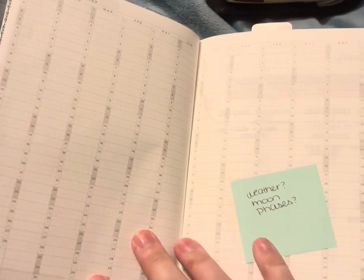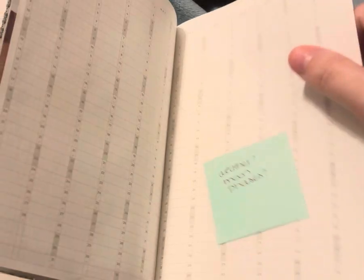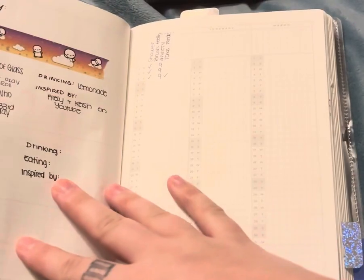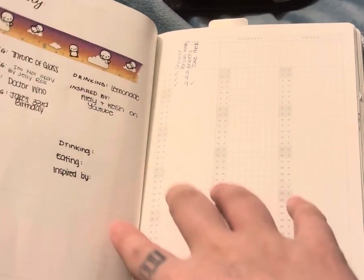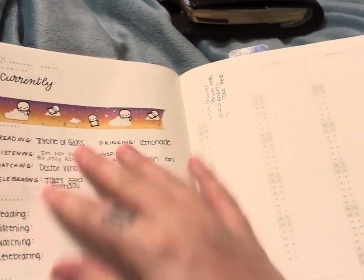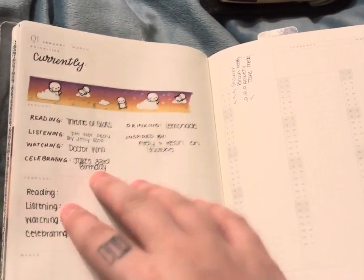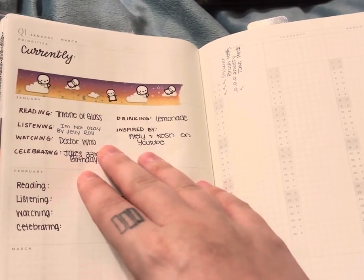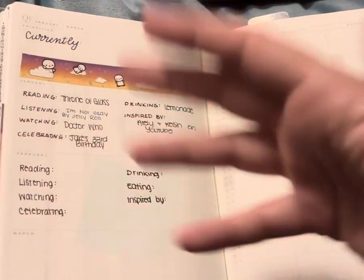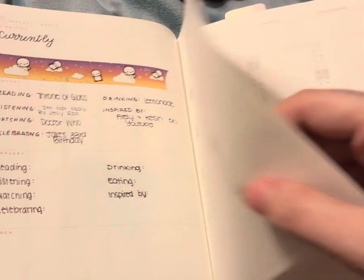This page, I could not figure out what I wanted to do with it. I was like, maybe I'll do the weather, maybe I'll do moon phases. So far, I've done nothing. This also, I can't track this way. I can't figure out how to track this way consistently. It just doesn't really work for me. And I don't like that my handwriting goes over the top of the month. This was fine, but I don't think that I really need it in this format, or will come back to enjoy reading it in this format, if that makes sense. I'd rather just read it within the pages of my journaling.